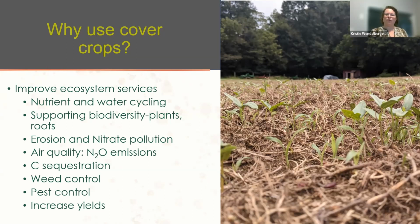But what is it about cover crops that can do all this magic? How does this happen?